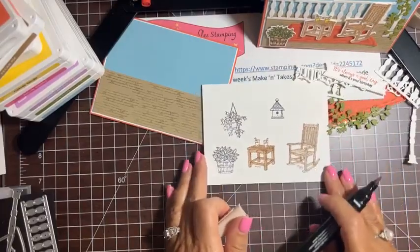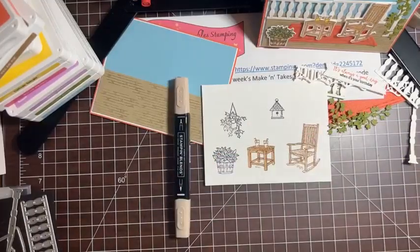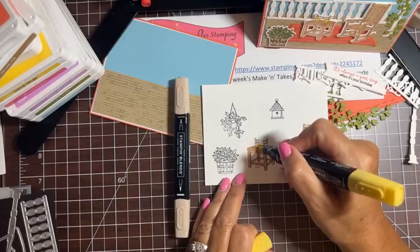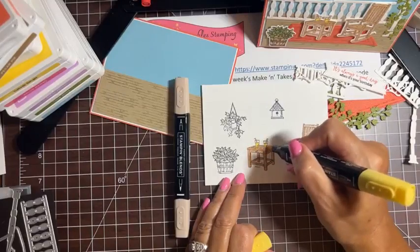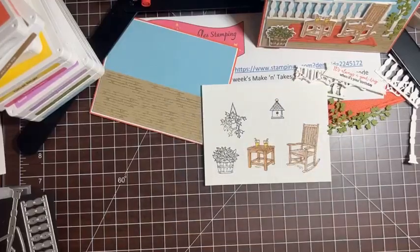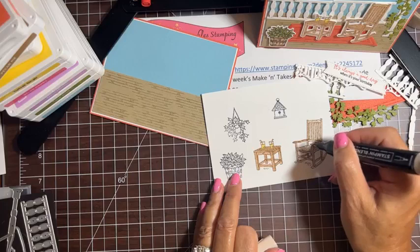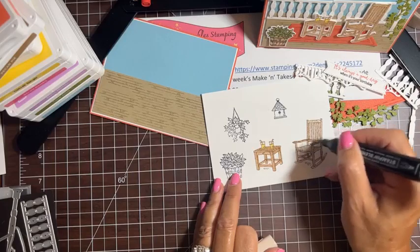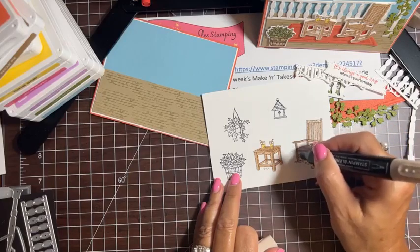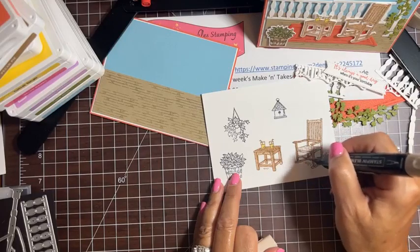Okay, so that's our table. I'm going to take a little bit of light Daffodil Delight, and we're going to turn this into a little bit of lemonade here for our drinks. Okay, same thing with the chair, colored in the exact same color. There's lots of neutrals. You can use Crumb Cake, anything that you have will be fine to color in these things.